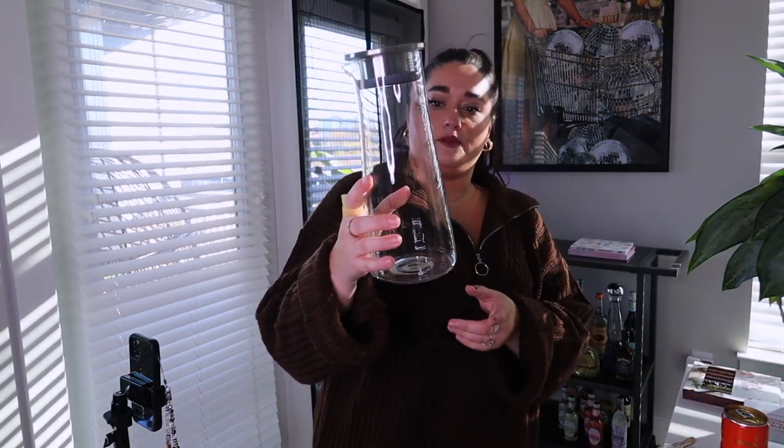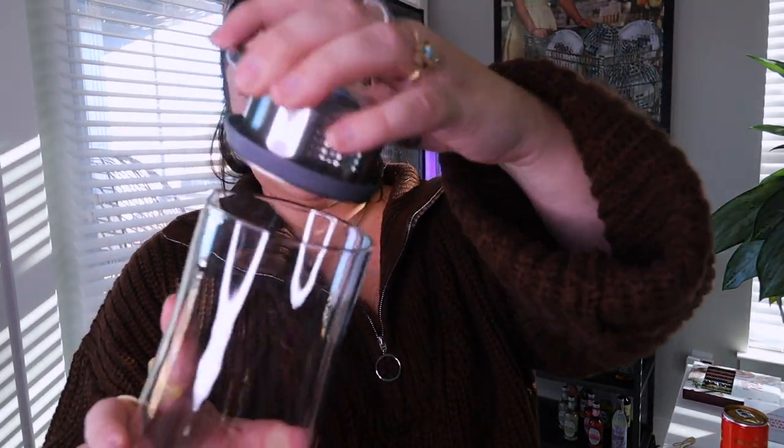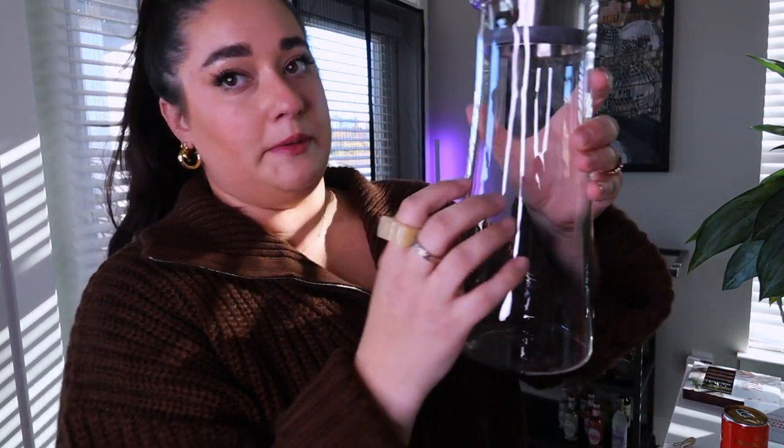Oh, I also just got this little pitcher. This is just from Target, I believe. But it's really cool because it's got an open spout or, like, a strainer side. If I make mixed drinks and a bunch of people are over.